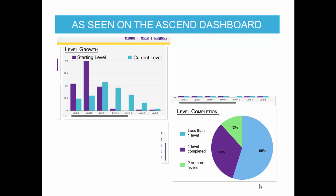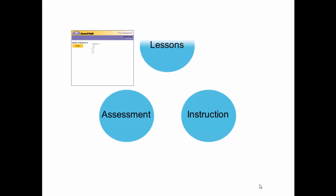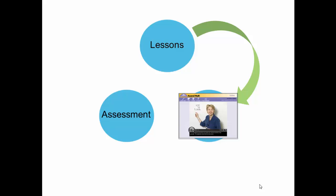What you find is that all students in a single class start at the level in which their gaps begin. They work at their own pace, filling in their gaps as prescribed. Teachers can easily track their students' level growth when looking on the teacher dashboard. When a student first logs into Ascend, there are no lessons in his plan. The student takes a short pre-assessment built around like objectives, allowing him to show what he does know. His lesson plan then fills with the objectives he does not know. The student then begins the first lesson.